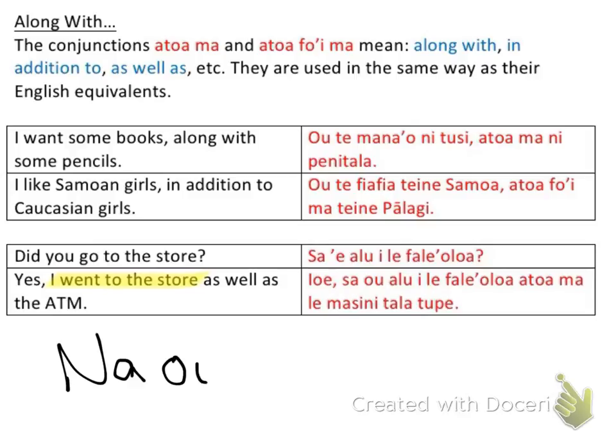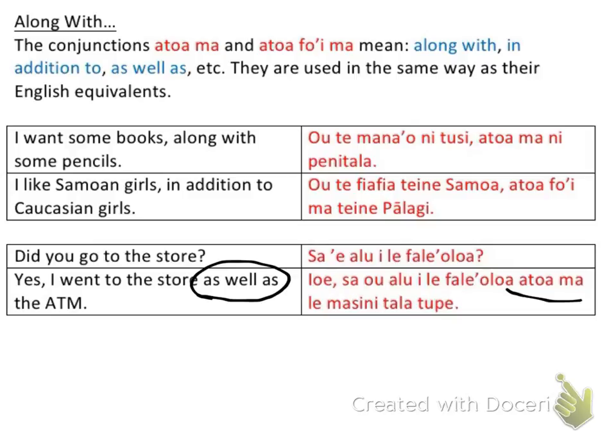And then o, I, so in the past I went is alu to the store, ile, and then again I'm just going to circle that. And that's how you would say the highlighted portion. And then I'm connecting that highlighted portion with another clause. And so I'm using this thing as well as, okay? And so as well as, again, all I need to do is atoa ma or atoa fo'ima, whichever one you want, but I'm just going to use atoa ma right here. And then the next thing I need to include it with is the ATM, okay?